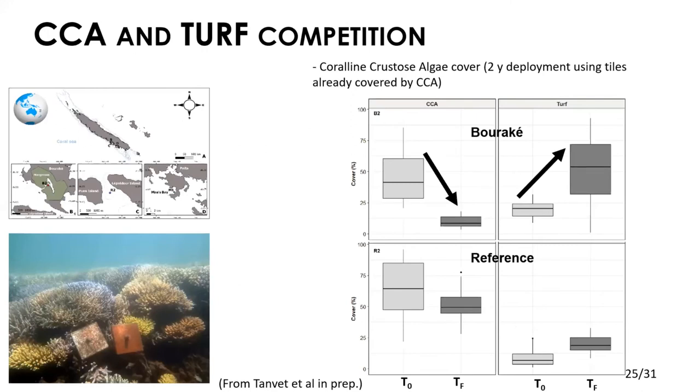So we try to understand better what is going on in the system. We first measured the crustose coralline algae cover during a 2-year deployment using tiles that were already covered by CCA. It was not a surprise to see that the coverage of CCA in Bouraké decreased dramatically, while it stayed constant at the reference, and fleshy and tough algae took the place of the CCA. This is the effect of the low pH, at least on some species like CCA that are very sensitive to pH and dissolution.